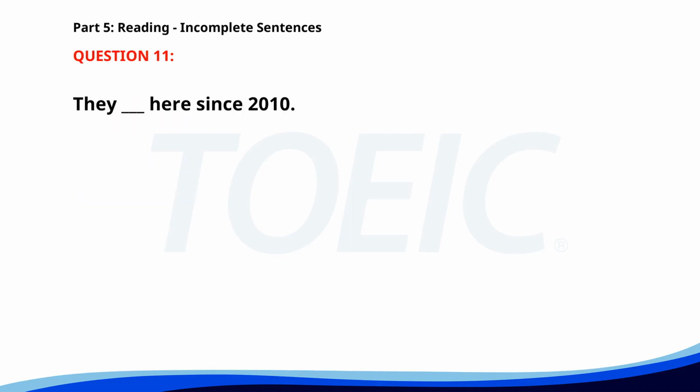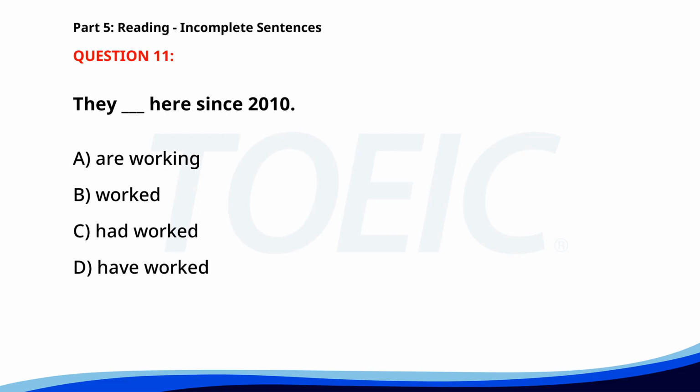Number 11. They blank here since 2010. A. Are working. B. Worked. C. Had worked. D. Have worked. The correct answer is D. Have worked.